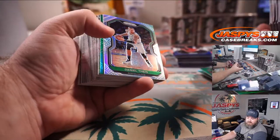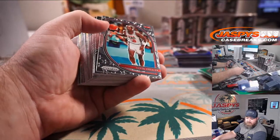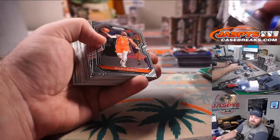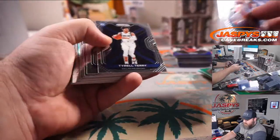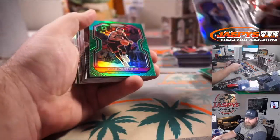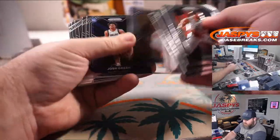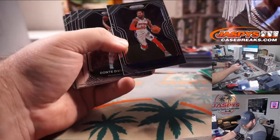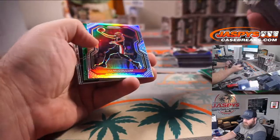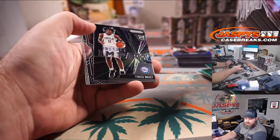Giannis, Bucks, Michael Picora, Daniel Theis, Celtics, Sean O'Leary, Danuel House, Rockets, Brett Martin, LaMelo, Hornets again, Sean O'Leary. Landry Shamet, Clippers, Brett Martin, Otto Porter Jr., Bulls, Sean O'Leary, CJ McCollum for the Blazers, Bennett Page, Jrue Holiday for the Pelicans, and Sean O'Leary.